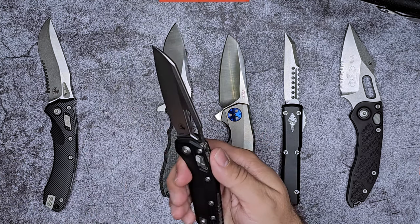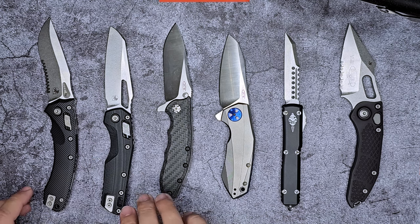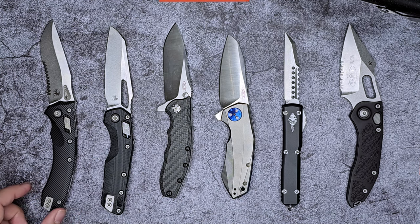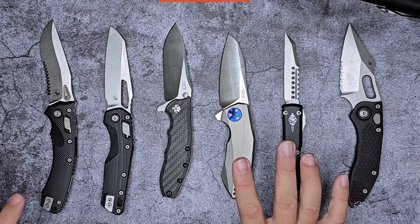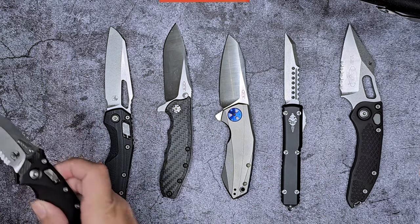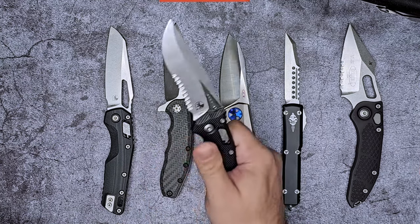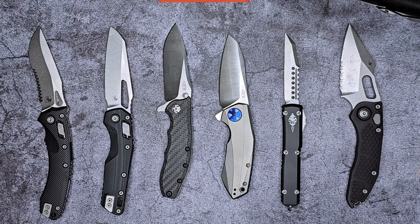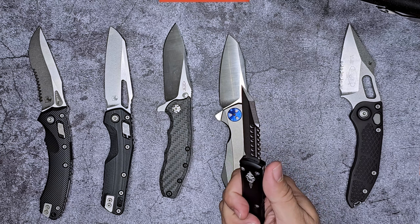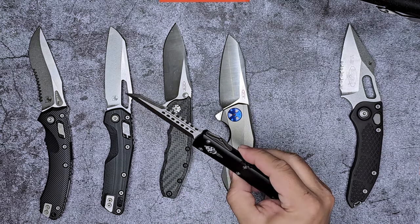You've got the Microtech MSI. This was super hyped. I don't think it quite lives up to the hype. I think the action on the Ram locks, they still need to tweak it a little bit. You know, yeah, you can close it fairly quickly, but it requires a little bit of risk to deploy. For Microtech, obviously, they're primarily known for their automatics.